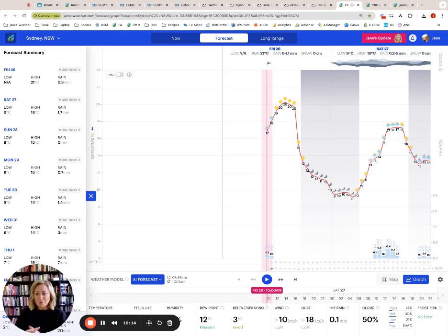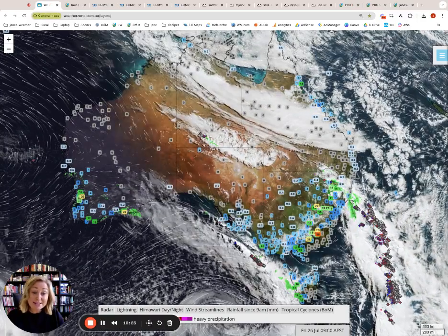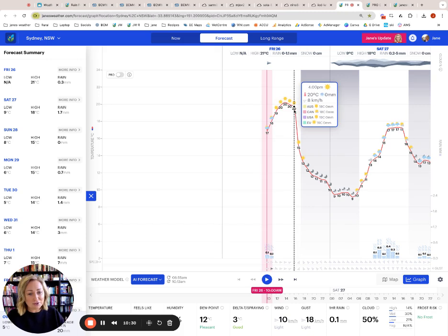So janesweather.com, this is where we go. I've picked Sydney, first of all. There is that precipitation moving through there at the moment. So let's have a look at this one here. We've got this coming in. You can see there's a clearing trend as we go through today. So just an hour or 2 of that one left, and then a lovely sunny afternoon is on the way.